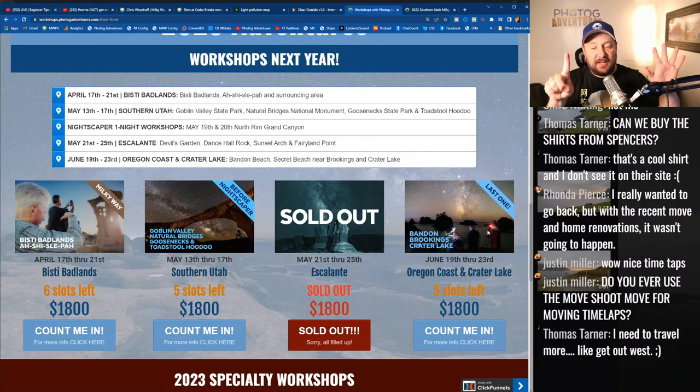And Island in the Sky in Canyonlands, as well as, crazy enough, unless weather forces us not to, I'm actually going to do Mesa Arch. I'm going to do a Mesa Arch, Milky Way, and Sunrise all in the same workshop because it's going to happen to be late enough in the morning that we'll be out there anyway. We'll be one of the first ones even there, and we'll be capturing a Milky Way over Mesa Arch. And I have never done it yet, and I've been wanting to do it.